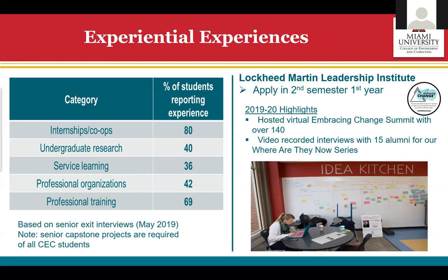We also at Miami University require every student to do a senior capstone. For all the other colleges at Miami University, it's one semester long, but in the College of Engineering and Computing, it's two semesters, an entire year. And we call it your senior design courses. In your department, they will have a series of problems that they will present to you, and you will bid on which problem you're interested in working on.